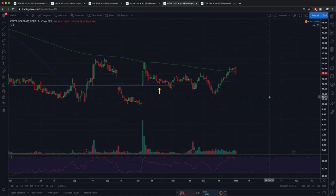AVYA was another one of our losers, but you can see we had a hammer candle form right at support. We got in on the confirmation of the break of the previous high. We went sideways, and then we stopped out once we broke down below the key support and the low of our original hammer candle on this day. Of course, it rebounded the next day and made a small move to the upside, but we would rather stop out than risk a huge slide to the downside.